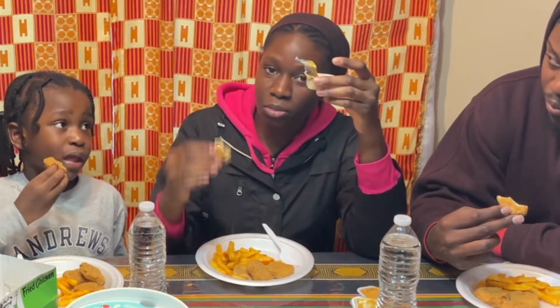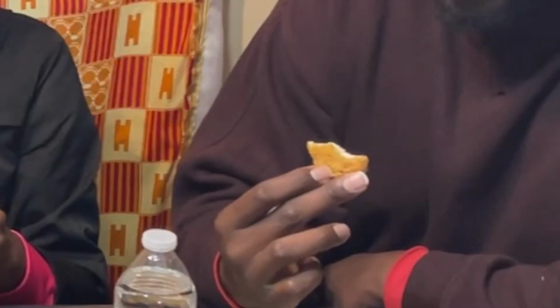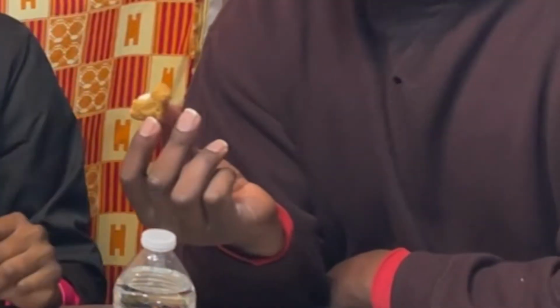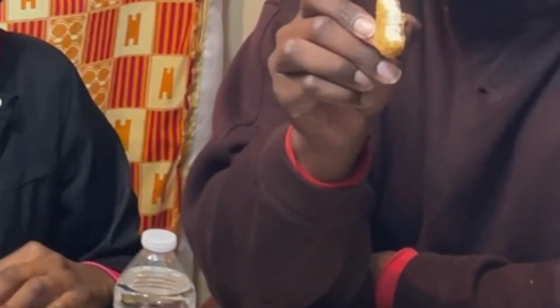I must say, I don't know if it's the sauce or the nugget, but these two together, hitting. That's the honey mustard. Yeah. Look at the texture inside. Let them see it. It's delicious. It looks like chicken on the inside.